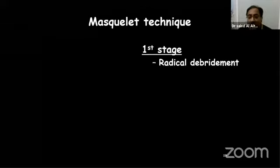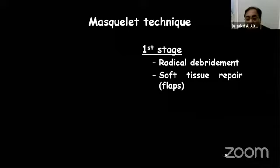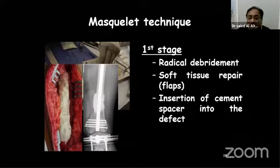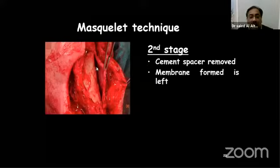When it comes to the bone defect itself, as we said, we put a spacer and we wait for the antibiotic to work. So the first stage, one of the techniques is the Masquelet technique, which can be used in these cases. We can do debridement to the fracture, repair the soft tissue, and mix the antibiotic with the cement, and then insert the cement in the bone defect area. We come back later, usually in about 4 to 6 weeks, when we remove the cement and maintain the membrane that is left behind. We keep this membrane as a bucket for the bone graft.